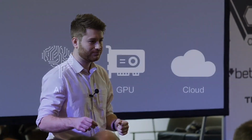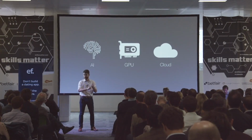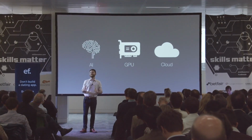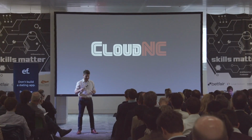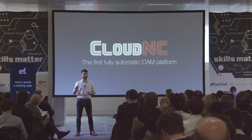The reason is there is a near infinite number of ways to cut a block of metal into a finished component when you're using one of these machines. And it is simply beyond the capability of a human to figure out which of those infinite ways is going to cut the part out the fastest. Only by combining AI techniques with GPU acceleration and cloud supercomputing have we been able to tackle this complexity. The result is CloudNC, the first ever fully automatic computer-aided manufacturing platform.